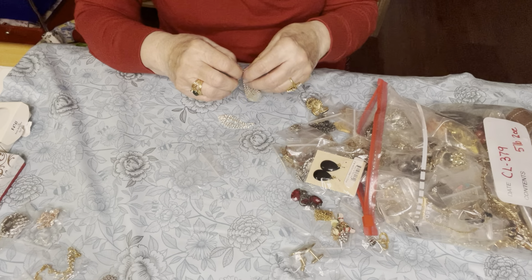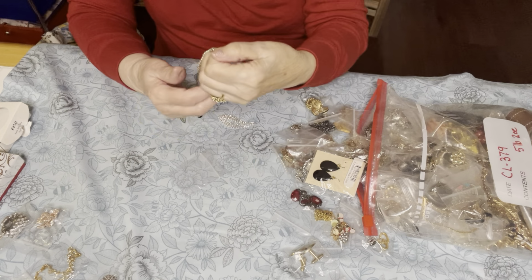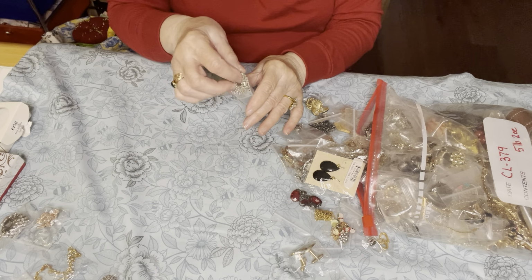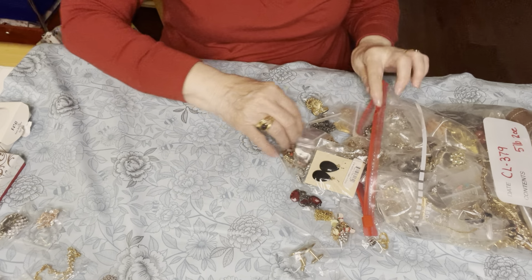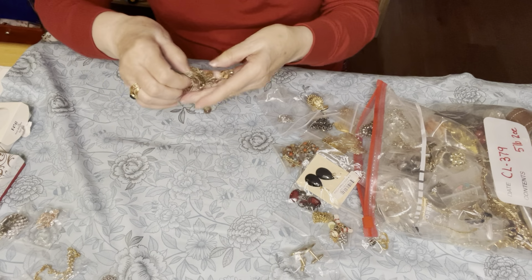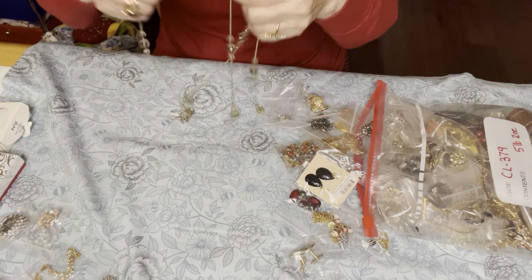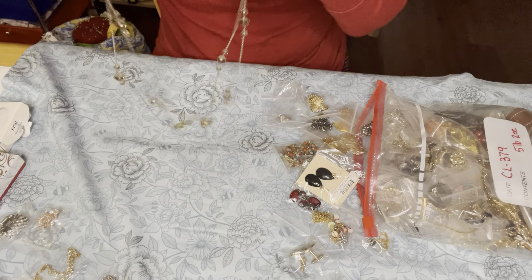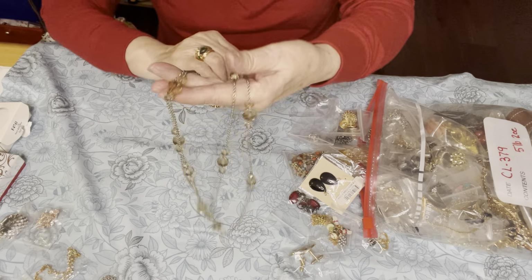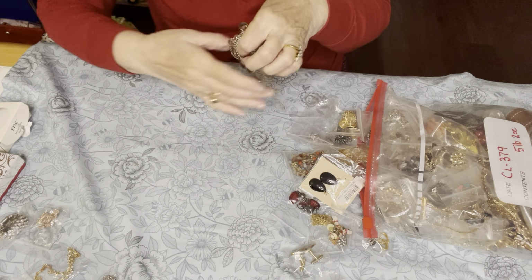Oh, these are beautiful. Look at that. Beautiful. Nothing wrong with them. No missing stones, no discoloration. Wow. This is nice. Very long necklace. Very nice. Good condition.